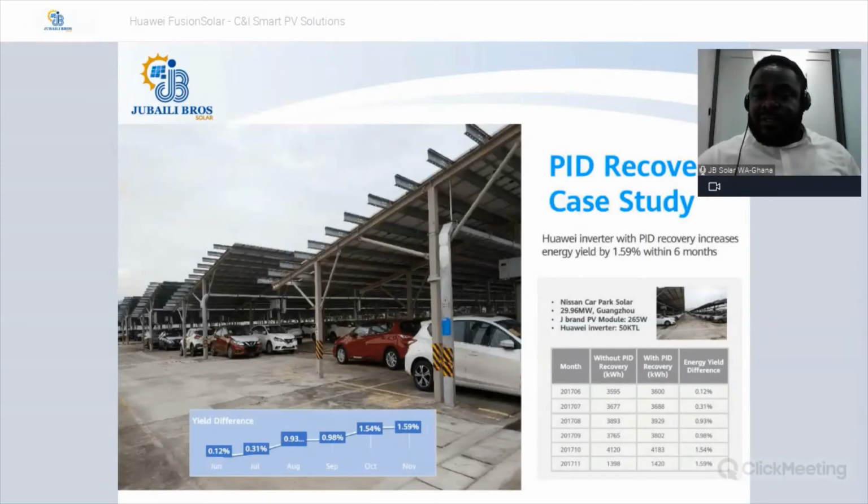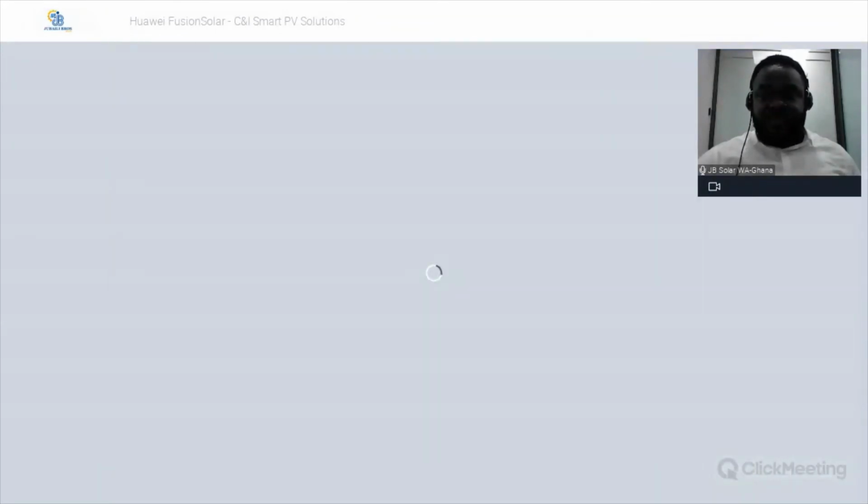And sometimes you see this and then you think it's just 1%. But look, 1% in 6 months. In 3 months, it will become what percentage? Multiply this over 20 years of the lifespan of your project, and you see that that is actually valuable income going to your pockets.